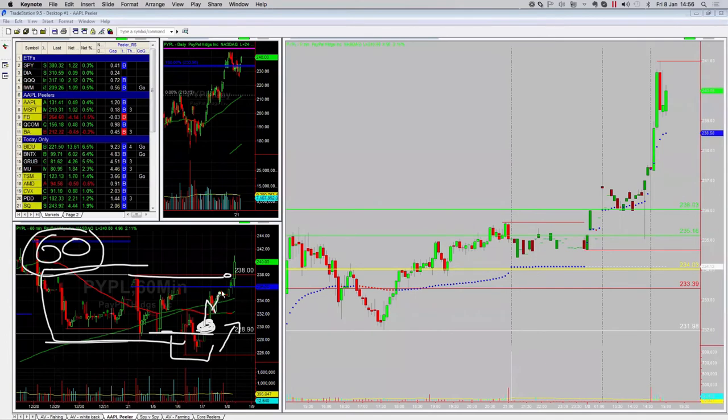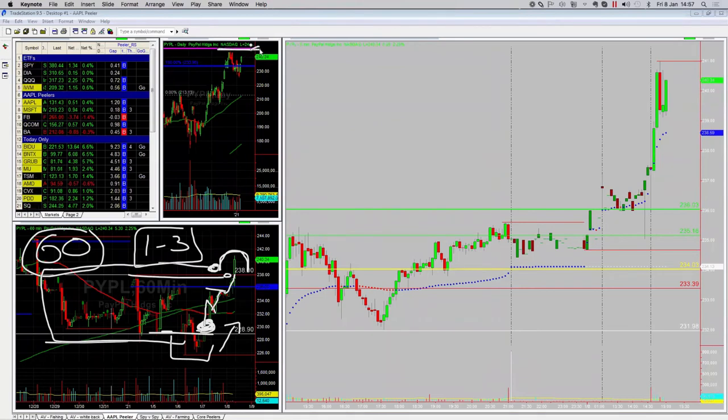Now, in fairness, it only got up to a retest of the high. It's gapped and going. Can everyone see right now, on PayPal, this is now a breakout on the 60-minute chart. So maybe I've got a swing trade for 1 to 3 days. Well, that might take me up to the daily high, and maybe I could extend that into a daily swing trade that might last 1 to 3 weeks.